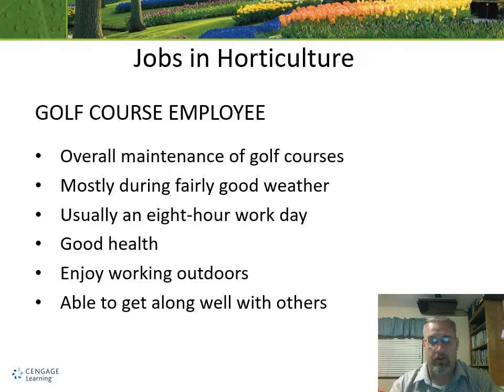Grounds maintenance may do more cleanup stuff where they're around apartment buildings or parks or even cemeteries. There's going to be these grounds maintenance and golf course employees needed everywhere. The golf course I most recently worked at was the Silver Lakes Country Club. This golf course had approximately 30 to 35 employees, and they were all considered grounds maintenance or golf course employees.